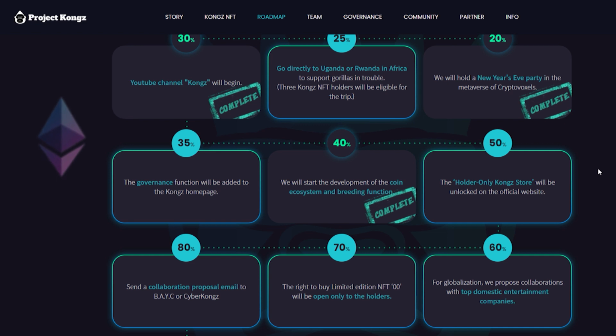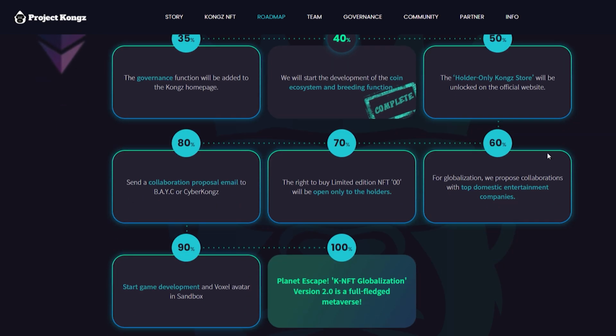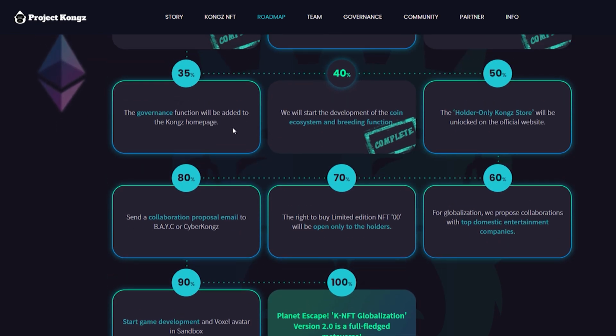They did hold a New Year's Eve party in Crypto Voxels Metaverse, and right now it does say that the governance was at 35%. They are continuing to work on that and have moved on, but it is still in development. I don't think there's an ETA for it yet, but they have given updates to let everyone know that they are working on it. So beyond that, they are developing their coin ecosystem and breeding function. And the next big milestone that is coming next is at 50%, and they're going to open a holder only merch store. So I am looking forward to that.